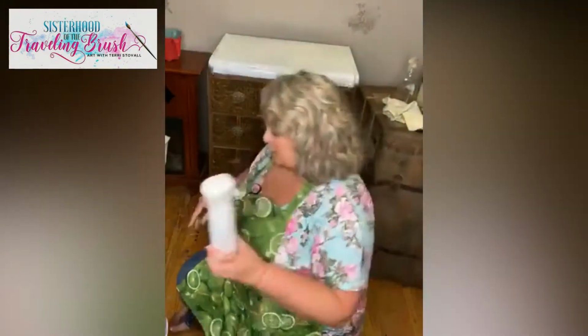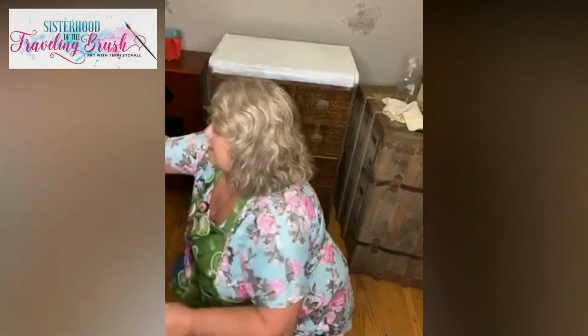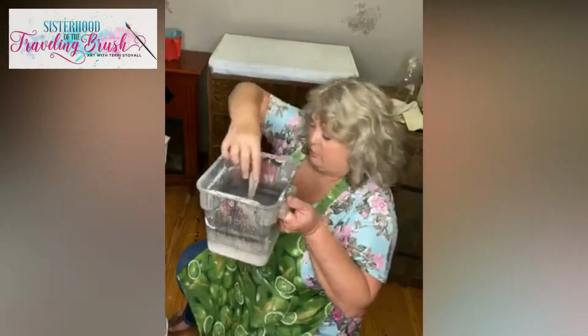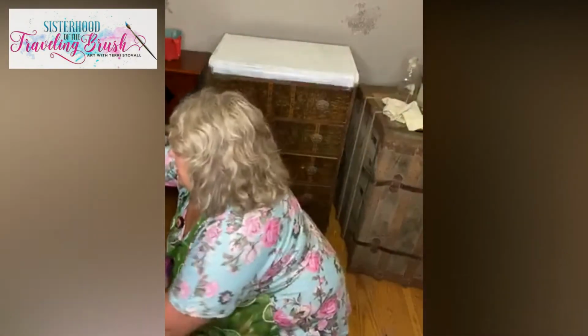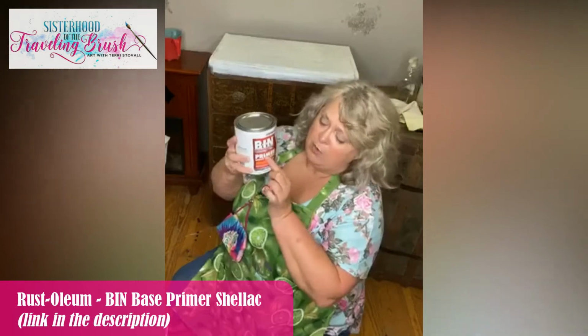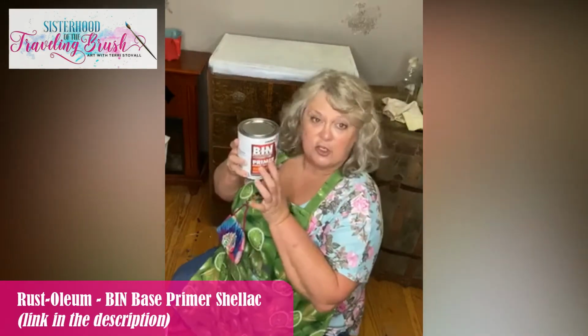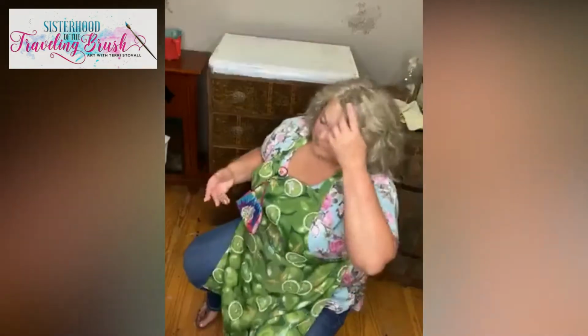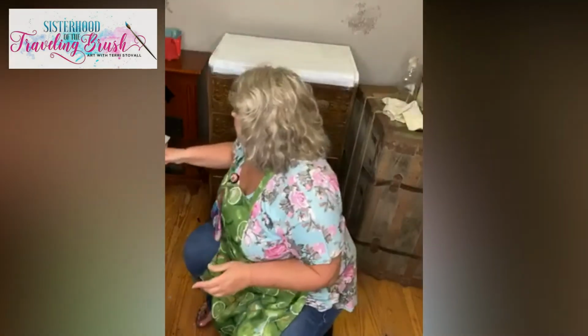I'll show you what I got. I got my squirt bottle, my mister, my bucket of water with my chip brush that I just used to put that primer on top. And let me say one more thing about this. This is really good primer, even though it smells. The Zinsser primer has shellac, and that's going to block bleed through. Dixie Belle BOSS would have, but I didn't have it, so I'm using the Zinsser primer.